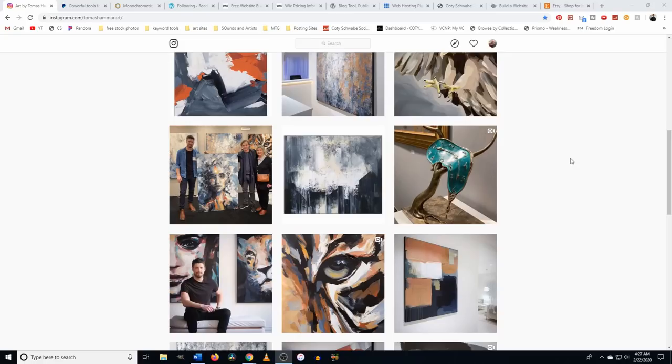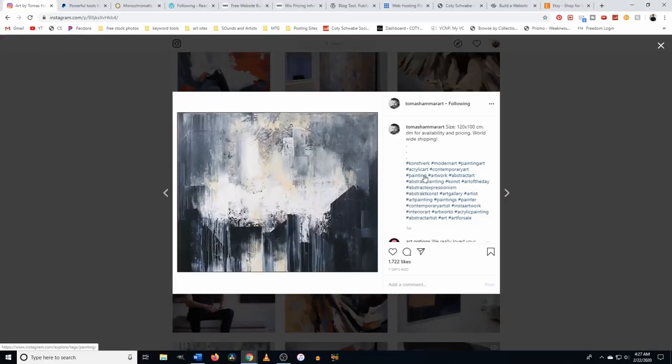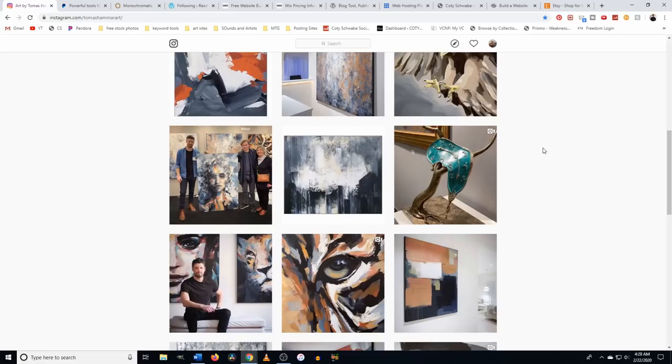I'm not 100% sure, but he's a great artist. And this is what he does. I'm going to show you an example of one of his posts on Instagram. He just says what the size is and the availability, and that's literally all he does. I know a lot of artists who do this, "DM for pricing." They don't put the prices on the pictures themselves.